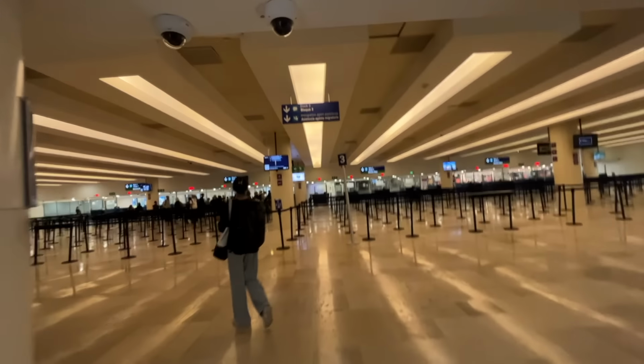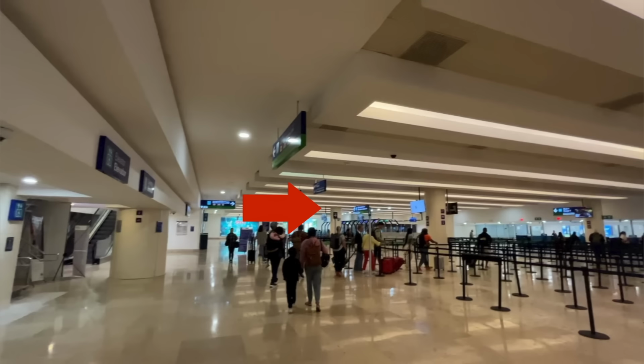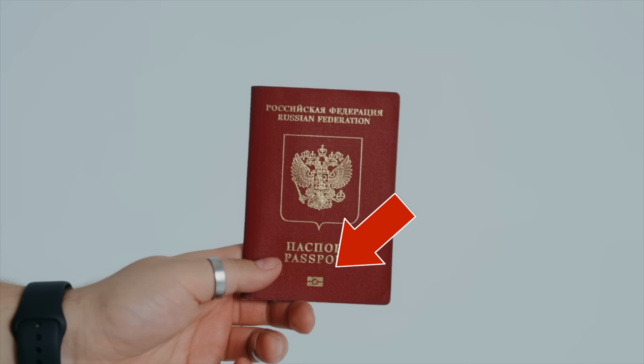To the right will be the line for the tourists and visa holders. Towards the center will be for Mexican nationals, both citizens and residents of Mexico. And to the left, you will see the e-gates for tourists with an electronic or e-passport. You'll know if you have an e-passport because your passport will have this symbol on the front.